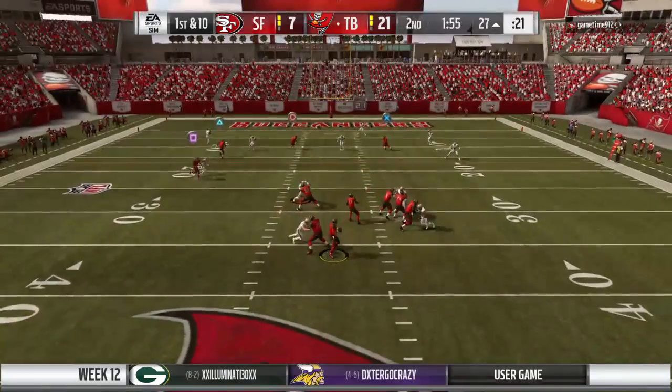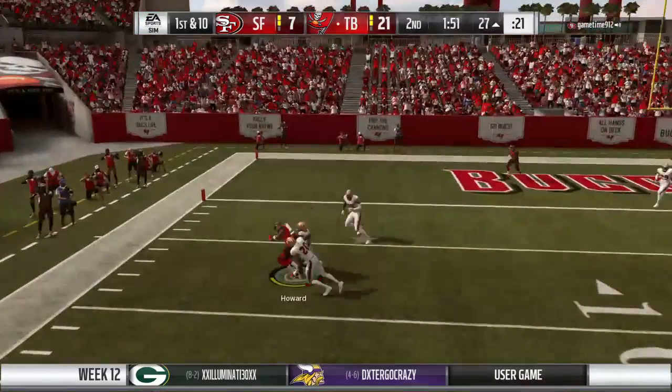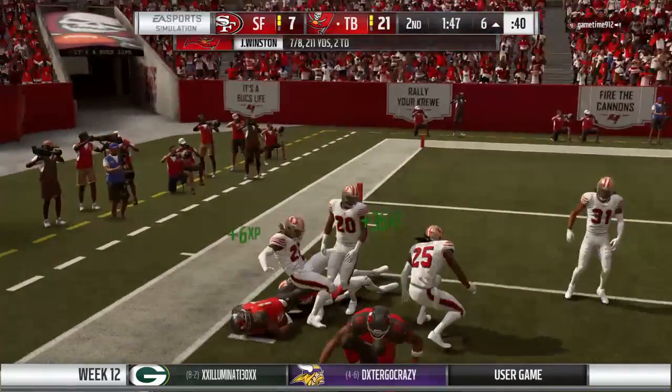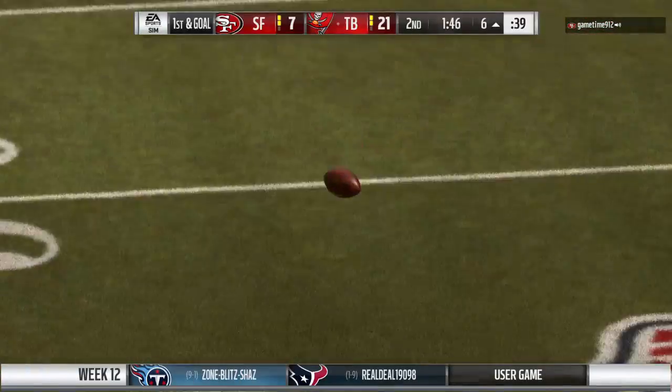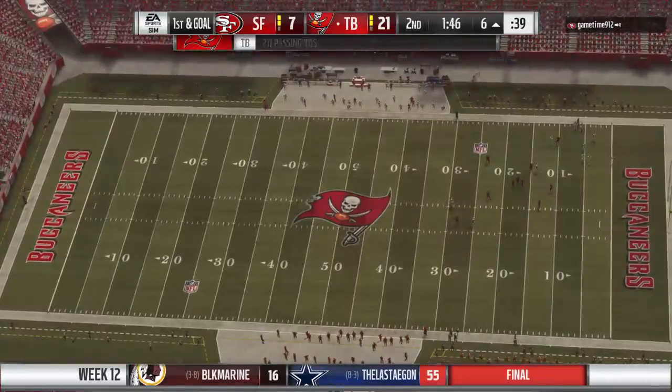On 1st and 10, Winston. And this is caught at the 8. Now Howard stripped. He lost the football. And I think the offense got it back. They did. Inside the 10-yard line, they avoid disaster.